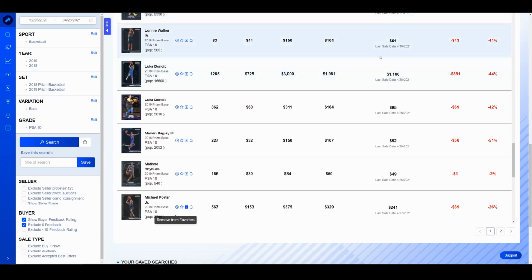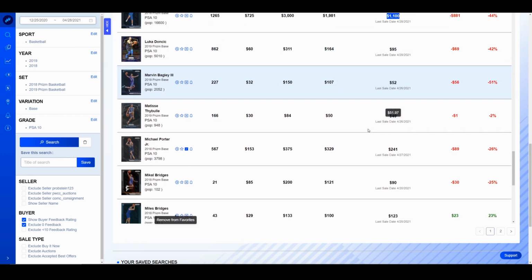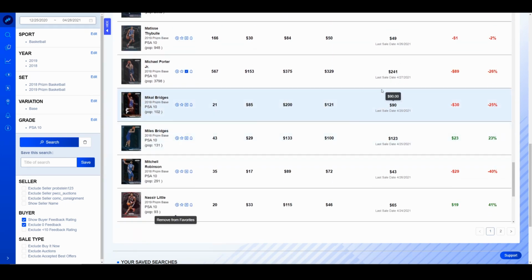Random LeBron stuff. Here's a big one. Luka down 44%. Started the season at $1,900. Currently sitting at $1,100. I said I wasn't going to go through every card, and then here we are. Michael Porter Jr. down slightly, actually, from the start of the preseason. This still feels kind of too cheap to me, but I'm a big fan of MPJ, so a lot of numbers would feel too cheap to me.